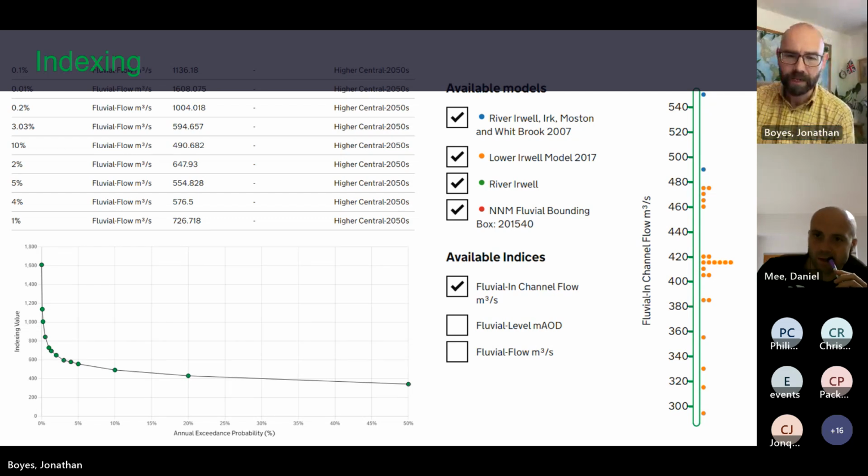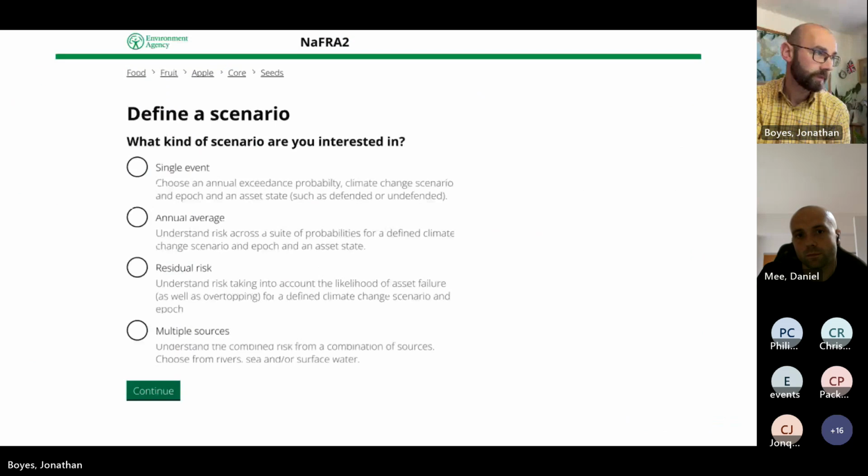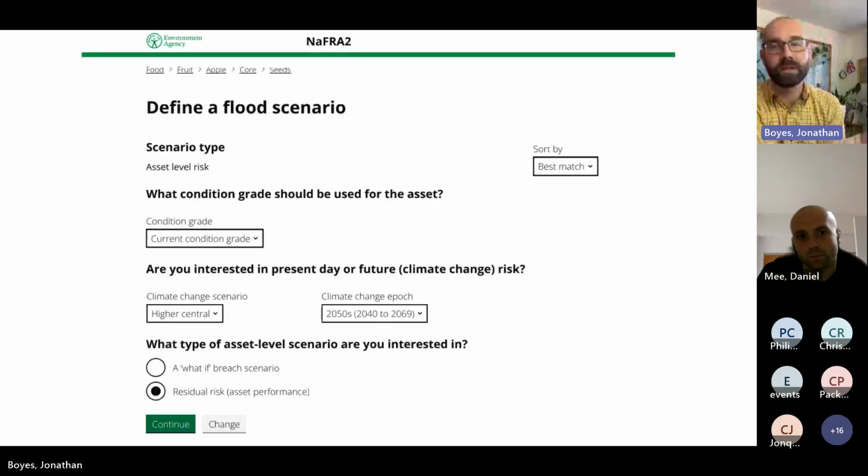So the labeling and where the climate change guidance gets you doesn't matter, and NAPRA 2 has operational rules within it that we can change at the drop of a hat. At the moment, NAPRA 2 will present you with the options to look at the climate change scenarios and the climate change epochs that are in our current guidance.